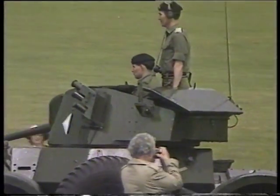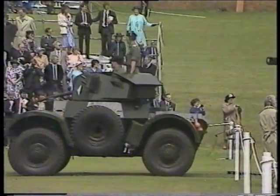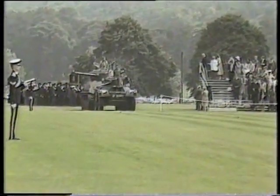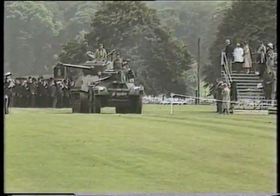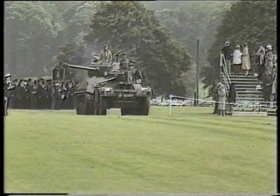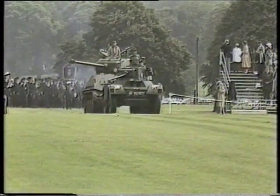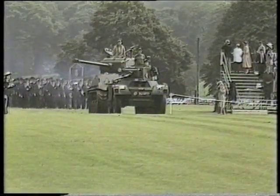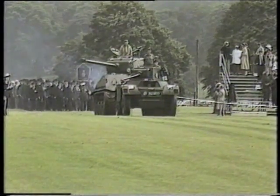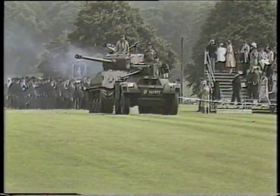The march past of the Old Comrades Association is led by a Daimler armoured car and a Sherman tank. The Daimler armoured car is commanded by Captain Mick Cunningham and driven by Lance Corporal Eardley. The Sherman tank is commanded by Sergeant Pickering, driven by Sergeant Davey, and gunned by Lance Corporal Mitchell. These two vehicles represent the Second World War and the immediate post-war period.